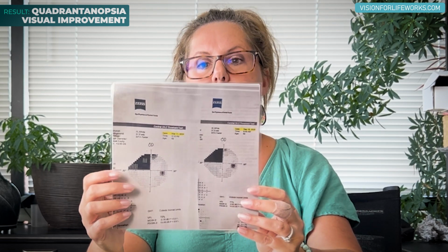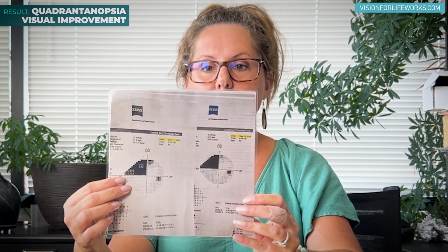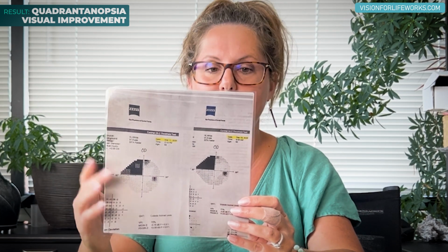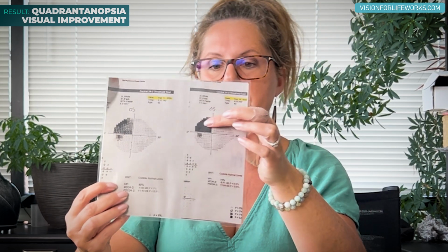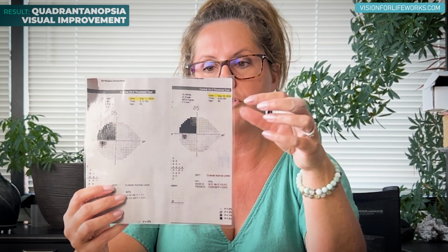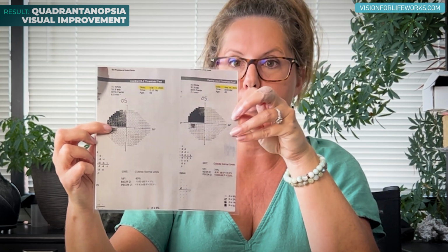And then this is just from March. He's actually had another visual field, which I wish I had that one because it's even more improved, which is why he's getting his license back. But then if we take a look at this one, this is the left eye. And you can see this was the quadranopsia after his stroke. And then this is the corresponding one that was just in March. So just a couple months ago.